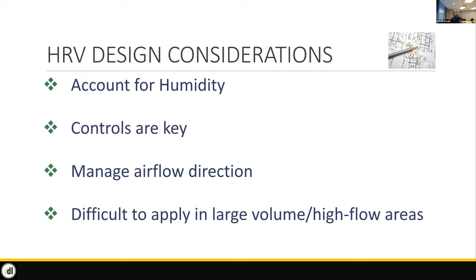We've also seen how humidity affects the transmission of COVID and bacteria and aerosols. So really try to keep your indoor space within that 30%. Controls are also key. It's easy to install an expensive system that doesn't work.